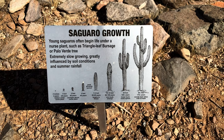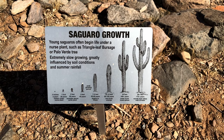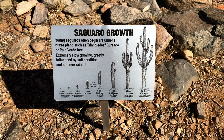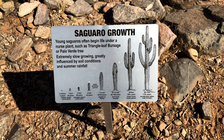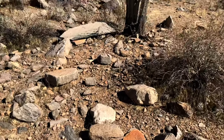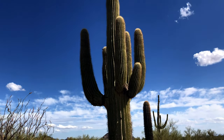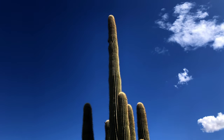Why are saguaros so special? Saguaro growth. Young saguaros often begin life under a nurse plant, such as the triangle leaf bursage or palo verde tree. They are extremely slow growing, greatly influenced by soil conditions and summer rainfall. That's a saguaro! The big, cool cactuses! So, saguaros. You are learning a lot today, Avocado. I sure am.